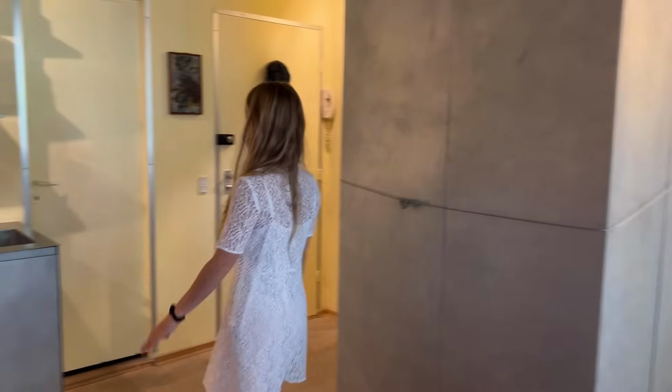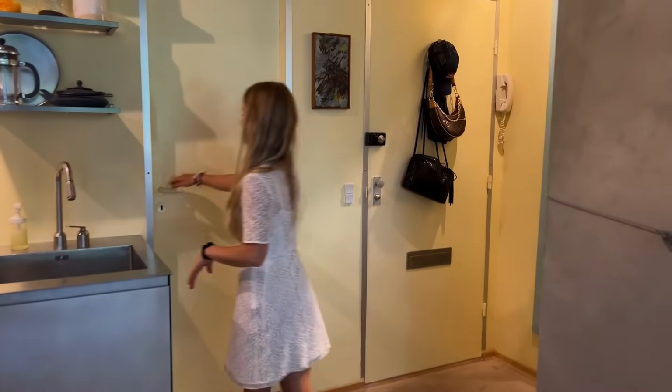And another secret gem inside this apartment that is often overlooked, but I think here you can just see how much love and detail was put into this apartment, is the bathroom. The bathroom is quite small, but well, have a look.